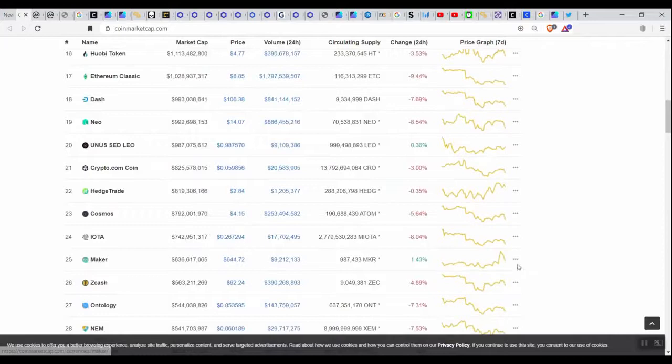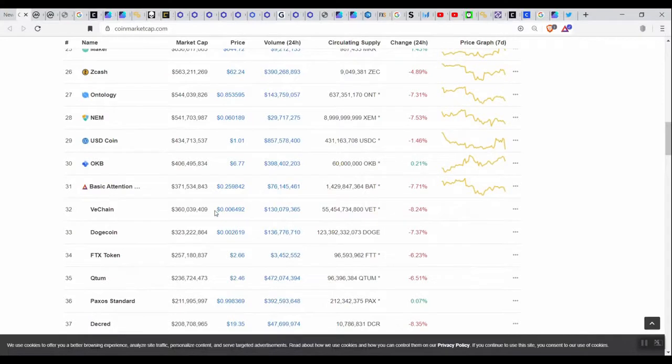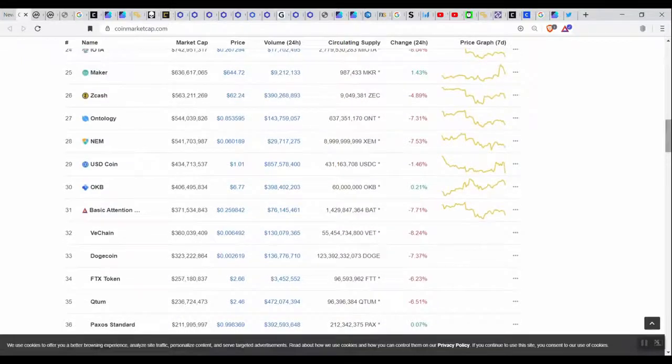IOTA, 26 cents. IOTA recently had to shut down the network because of a bug, although that's being fixed. Going down, BAT is currently at just under 26 cents. It's one of my favorite projects, just like VeChain, which is currently 0.6 of a cent. And the price graphs are playing up on me there.